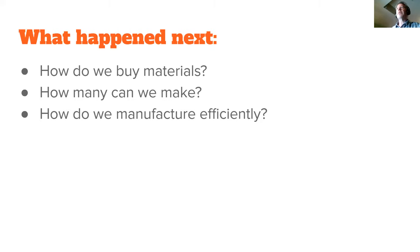So again, supply chain, like Aaron mentioned, really started to become a concern. Where can we get the materials we needed to do this? How many can we start to make? And how do we manufacture efficiently? That's where we started to come up with the stack design, trying to eliminate all of the support material in 3D printing as much as possible, and then buying bulk materials and trying to get them in the door.